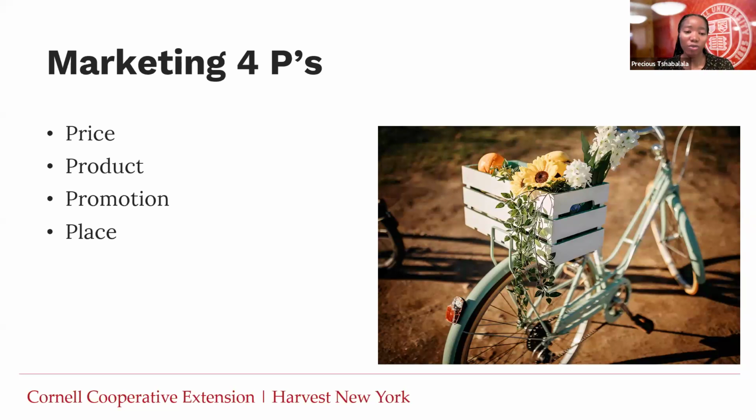The last piece of the 4 Ps is the place, which refers to the strategic distribution and availability of agricultural products to the target market. Ultimately, the place is about ensuring that your products are available where your target consumers expect to find them. It involves strategic planning, logistics, and understanding consumer behavior to optimize distribution and maximizing price.